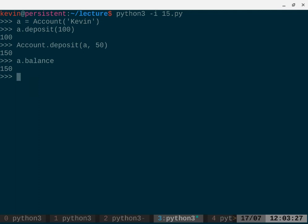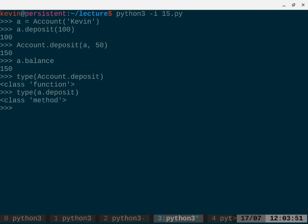Account.deposit, we mentioned, is a function. So that means I have to pass it both self and amount. It's like a regular function. I pass it everything it needs. But then I wonder what happens when I say A.deposit. Python calls it something different. It's called a method. This is the distinction between method and function I really want you to care about. This is a pretty important distinction, how this works.